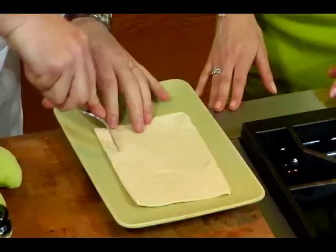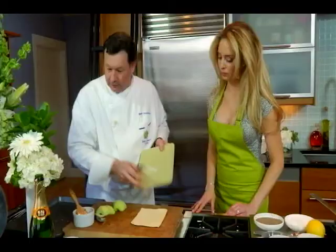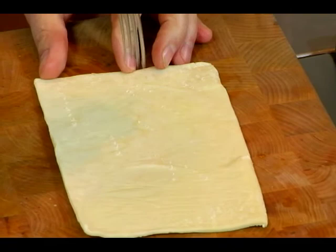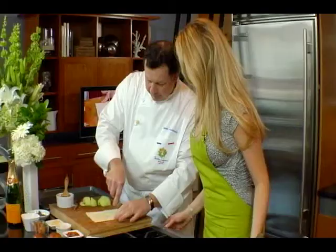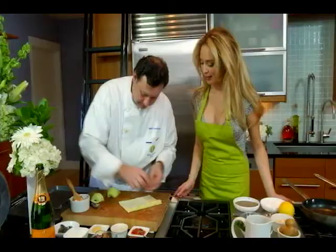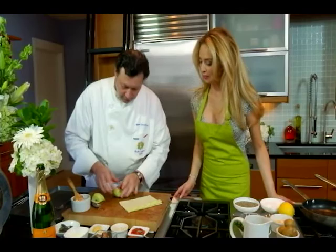I'm going to remove that for now. I'm going to pre-curl it a little bit so the middle doesn't rise, but the side can rise a little bit. So once you do this, now you put the apple all along like this. Looks pretty.